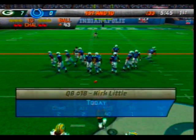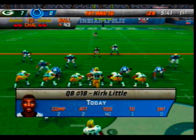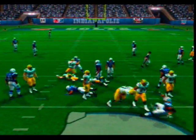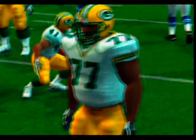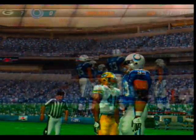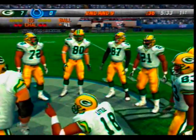First and 10. Ball on the 43-yard line. Here's a slot going. Indianapolis comes out in their nickel package. Smith comes up to make the play at the 41-yard line. Right now, they need to keep going at the defense with a run. Sooner or later, they'll be able to break one for a big gain.